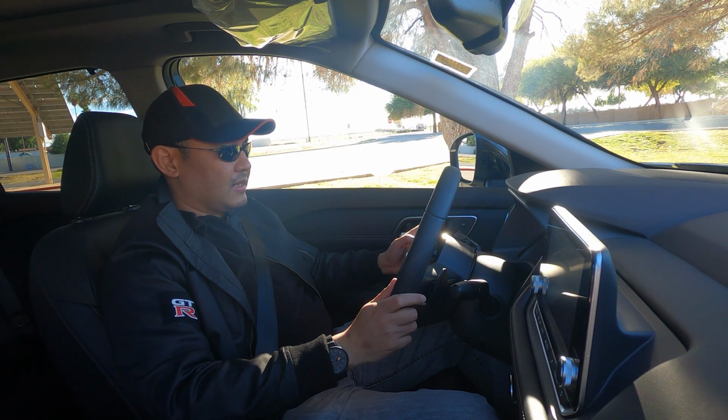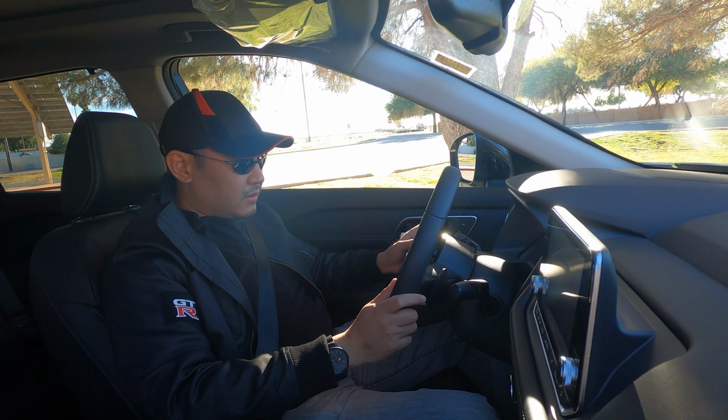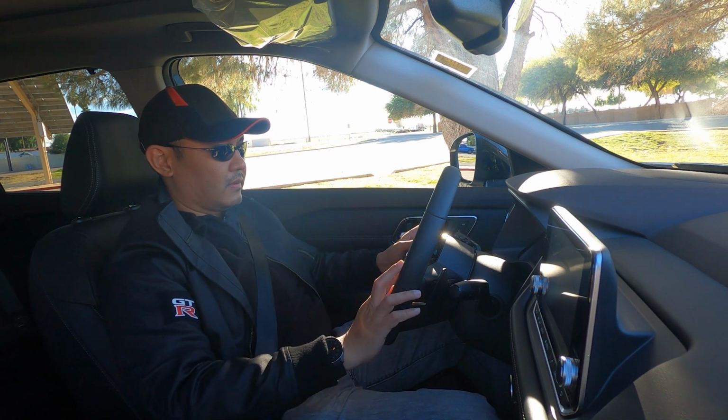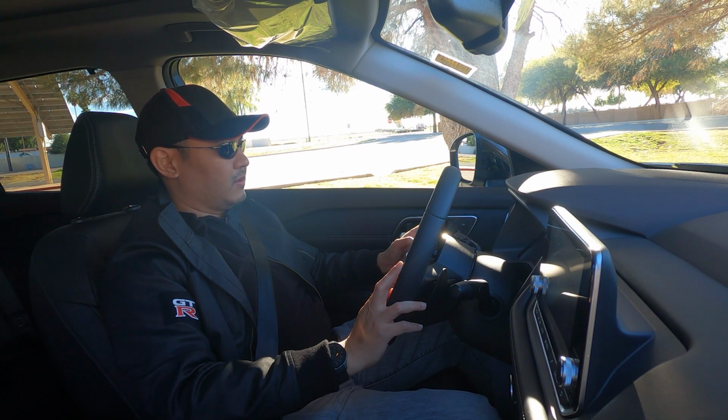Okay, settings. Here we go. VDC setting, driver assistance, TPMS. Launch control. What? There's no launch control? Guess I've been driving too many sports cars.